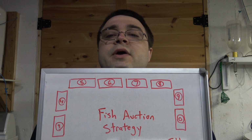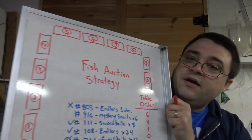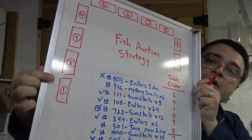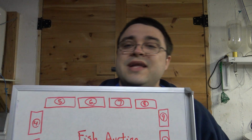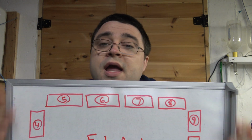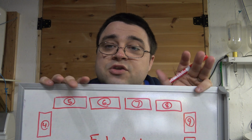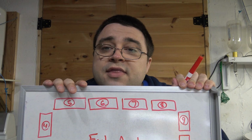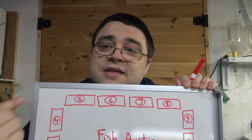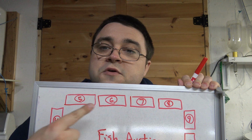All right, so let's take a look at this real quick so you can get a sense for what's going on. Usually these auctions have tables that are set up, and those are marked here as sort of 1, 2, 3, 4, 5, 6, 7, 8, 9, and then 0. So each table has its own number, and when you bring in a whole bunch of lots, bags of fish, you get a bidder number and then you get a lot number.